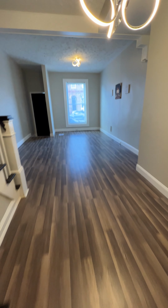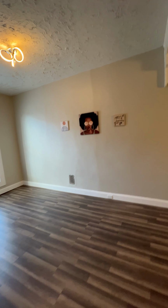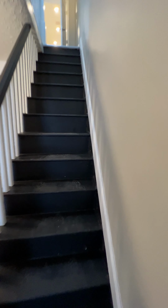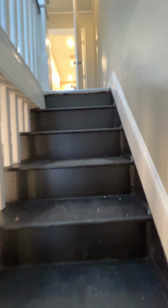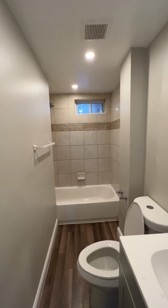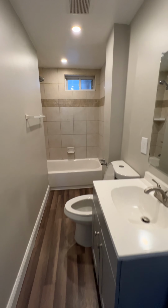Nice tile floor. LVP floor here. Nice little light fixtures. You do have pretty high ceilings. This is probably about 9 to 10 feet ceilings right here, just to give you kind of a spatial awareness. I love the straight up and down stairs. I was not a fan of the roundabout stairs at Montclair, but this is much easier. This is your hall bath. So you have 2 baths, and this would be your hall bath. All your bathrooms are upstairs, so that is one thing to note.